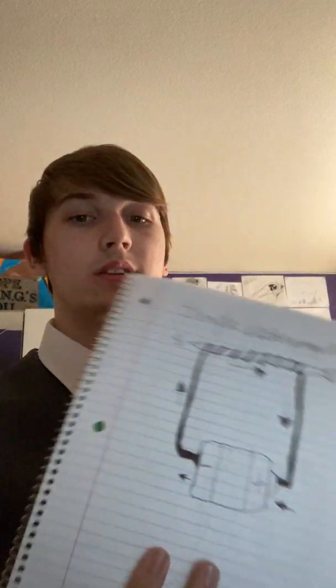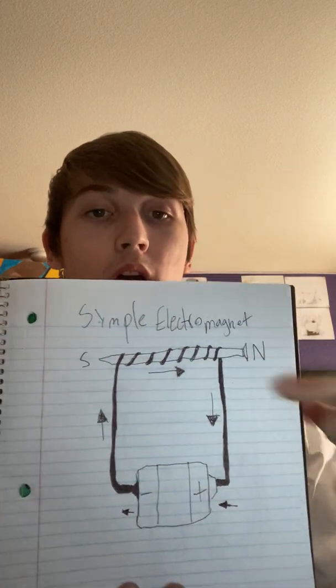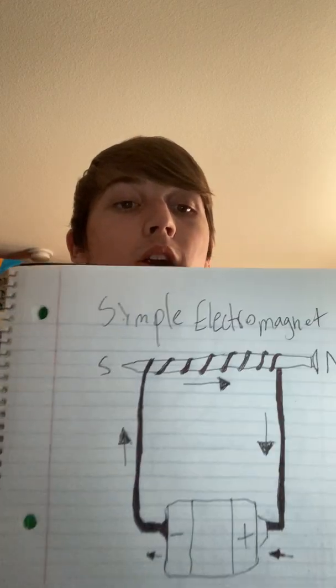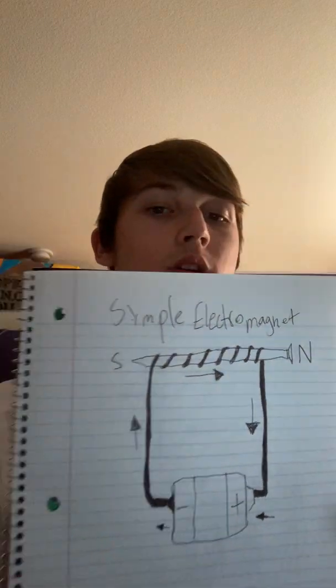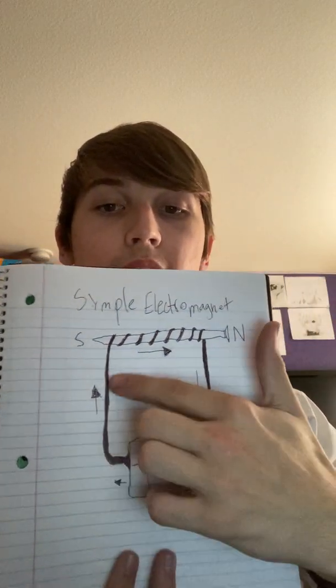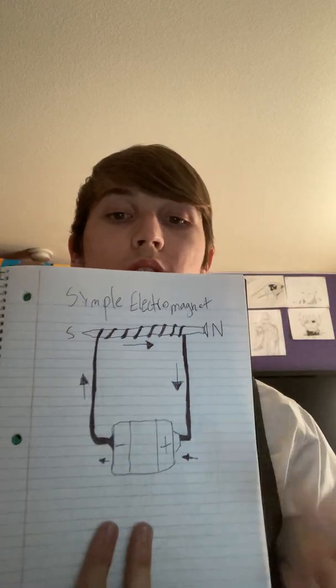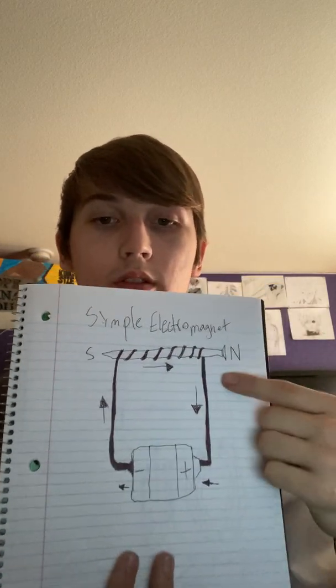So here is an iron core with a wire wrapped around it, and the direction of current determines the electromagnet's polarity. And in addition, if you change the direction of the current, so if you're going from this side and you swap it, the S and N of the magnet polarity completely change and go in opposite directions. Put that somewhere in your notes if you have any more questions about that.